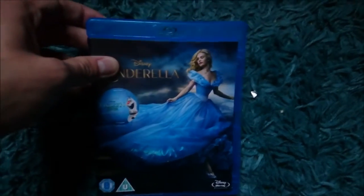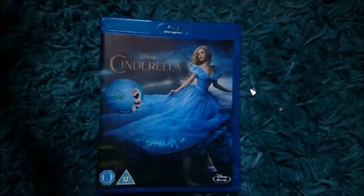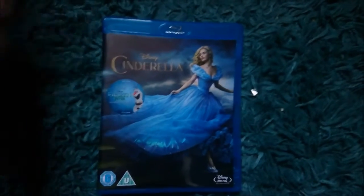So if you like Cinderella, maybe be hesitant. But if you're sort of that person who's not a fan of the film, but you liked the classic, then give it a watch, because you probably will like this one.